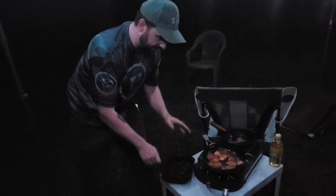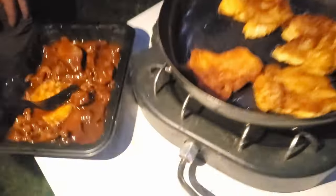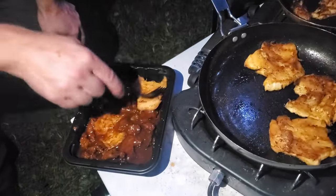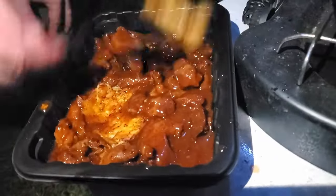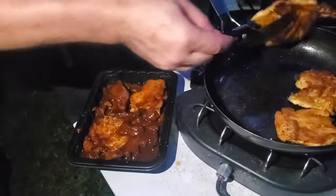All right. Not sure if you can see this. We've got the pork burnt ends right here. And oh my God, it smells so good. So what we're going to do is take each one of these patties and totally submerge it like that. Oh, nice. All right. So we'll just soak these up with some barbecue sauce for a minute. Dude, this is going to be one of the best meals you've ever had. Guaranteed.